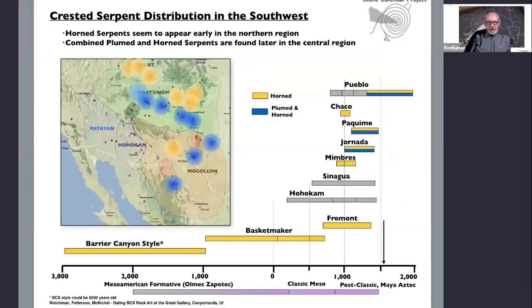If we take a look at the distribution in space and in time, yellow here represents the horned only serpent. And so we typically find that in the Four Corners region, up into Fremont culture, very strong, as I mentioned, in the Tewa heartland. In this region here, both contemporary and ancestral, we find the combined plumed and horned. And then we find a mix down in these regions here, and an absence of it throughout the Sinagua, Hohokam, and Patayan.